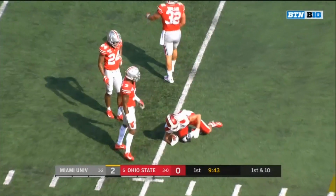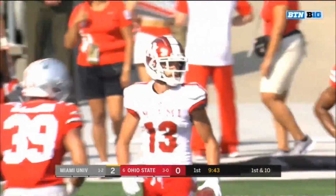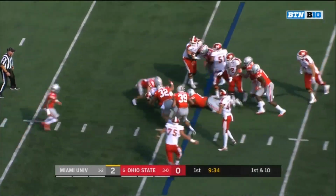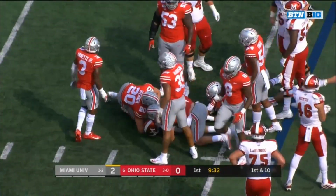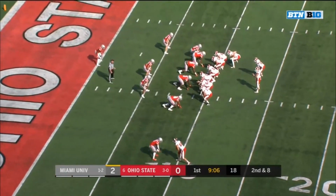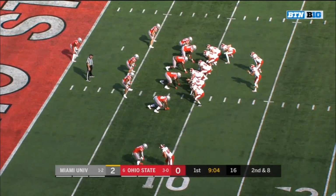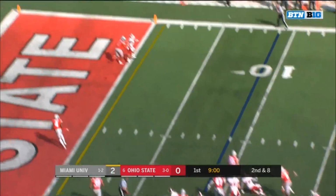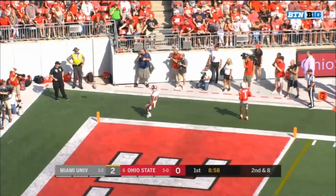Jack Sorensen diving to grab it around the 10. Shelton down to the 9. Be afraid to shoot your gun and go make a play. He's got to love what he's seeing from his team right now. 2nd down and 8. Gabbert, clean pocket, but this is way overthrown. Line here.